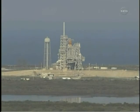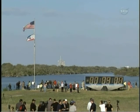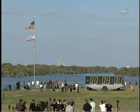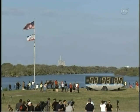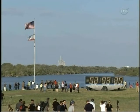Again, our only issue is a red condition from the eastern range. Their central command system display is not operating properly, and it needs to be for them to give a go for launch. 1 minute, 30 seconds remaining in our hold.